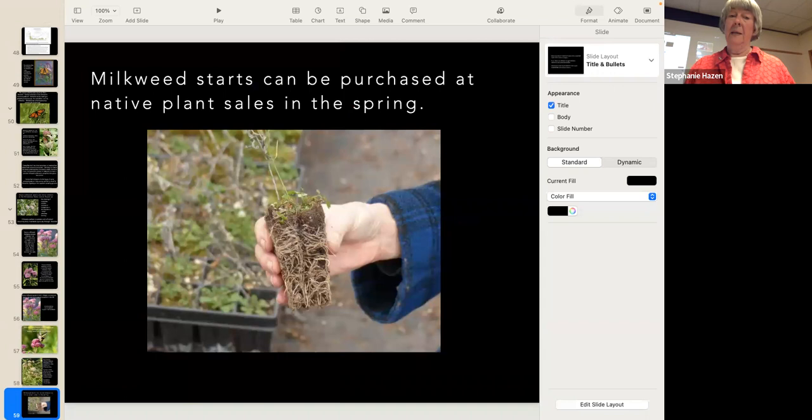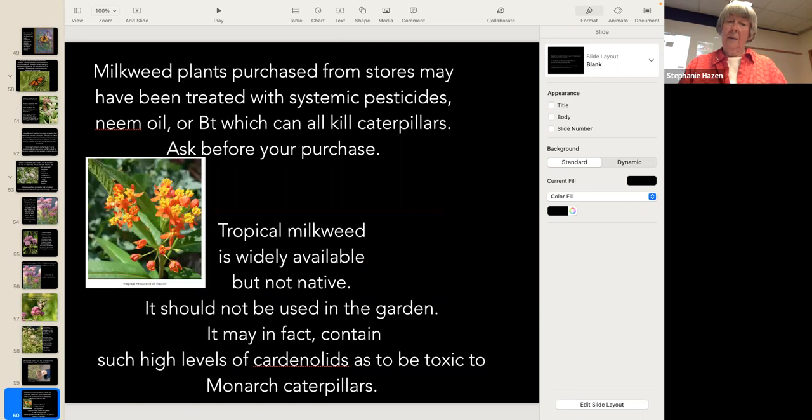You can buy starts at native plant sales in the spring, and you'll be jump-starting your garden. If you buy from a store, they may be treated with things. So you have to ask, but not everybody knows. If you have a tag on it that says protected against bugs, you know it's been treated with insecticides. The one we don't want to use is yellow and orange, and that's tropical milkweed. It's not native, but it may have such high levels of cardenolides as to be toxic to monarchs. In a warm area, unlike ours, like in Southern California, it doesn't die back, and so there are some parasites that might live over winter on the plant. So we don't want tropical milkweed.